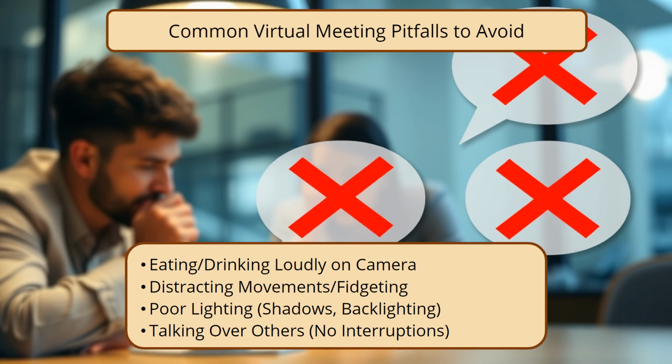Second, be mindful of distracting movements or fidgeting. Excessive hand gestures, constantly adjusting your chair, or looking away from the camera can signal disinterest or nervousness. Third, avoid poor lighting that creates harsh shadows or makes you a silhouette, as we discussed earlier. Your face should be clearly visible.